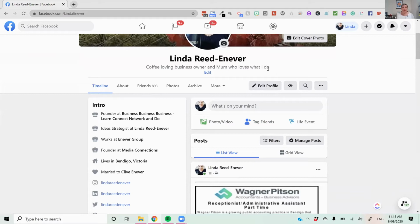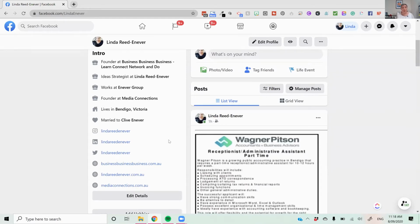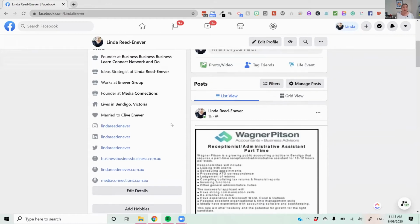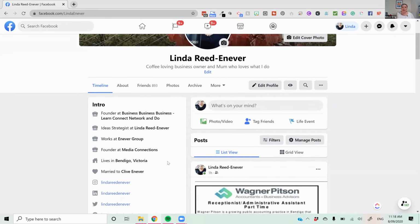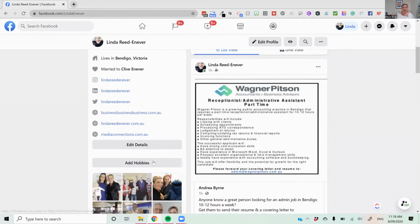Now, what we can see when people can see our profile here, we've got a little intro about who you are, what sort of places you work at, your websites. All of these things are here to be able to edit, and you can build up your social details here. Now, this intro section is what the people who online stalk you get to see. So make sure that if you're networking inside Facebook groups, you optimize this. You show where you're working at. And you can edit the details from here.